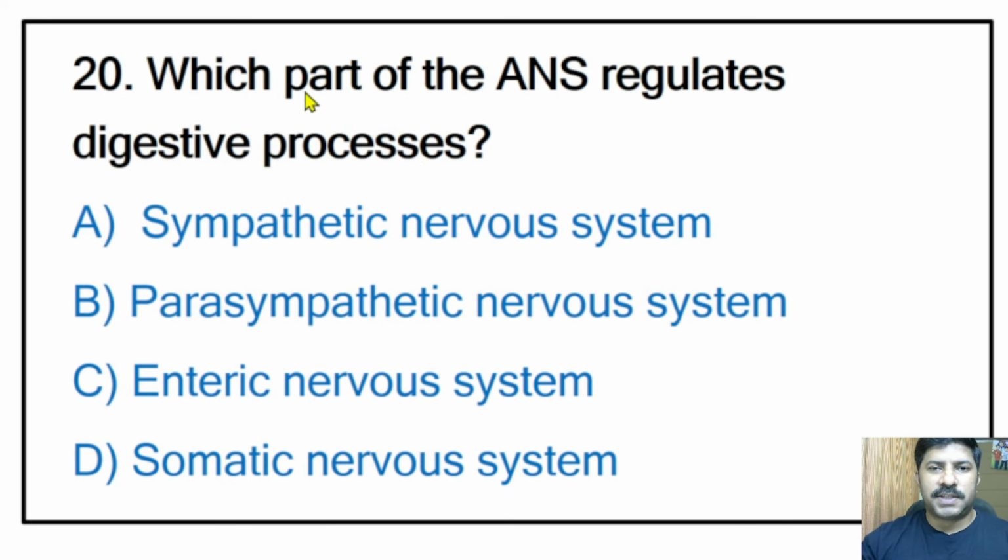20th question. Which part of the ANS regulates digestive process? Sympathetic nervous system, parasympathetic nervous system, enteric nervous system, somatic nervous system. The correct answer is enteric nervous system. I think this question may be new to you, so please go through this question's details.